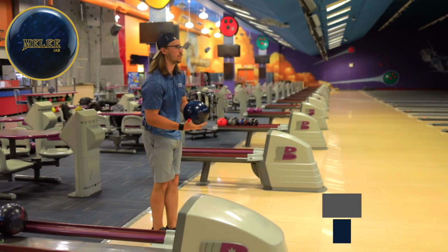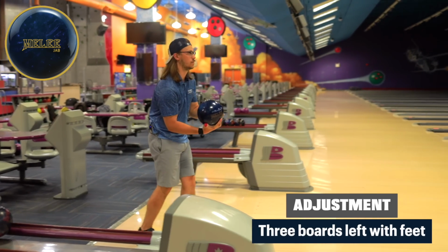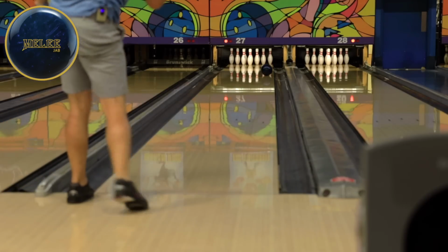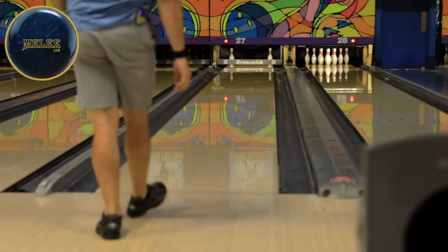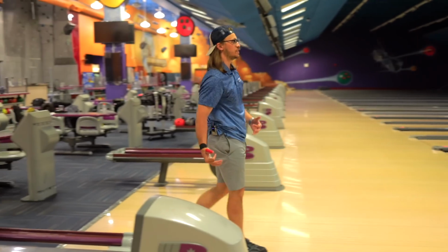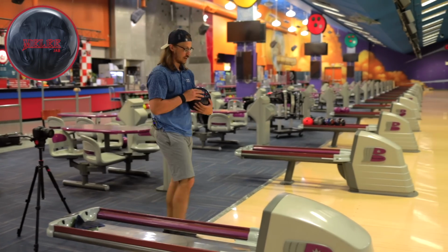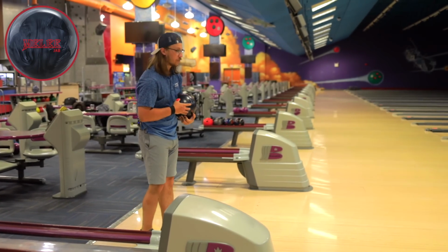We'll move 3 left and get it at the same spot. Does that make it? Ooh, yeah, see, that's what I'm saying with that ball. It just gets a little too far behind the head pin for me. So let's see what the Carbon does in the same spot. This is again 3 left of where we just struck with it.